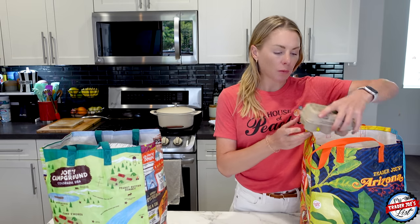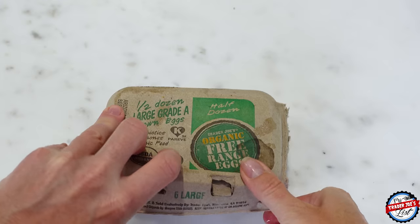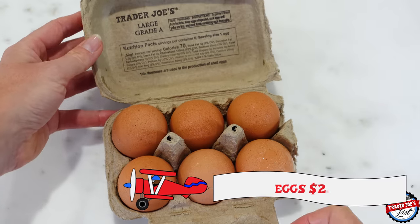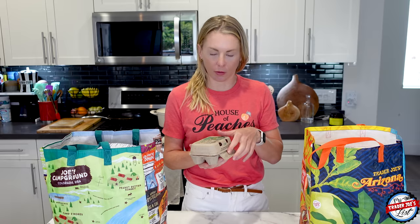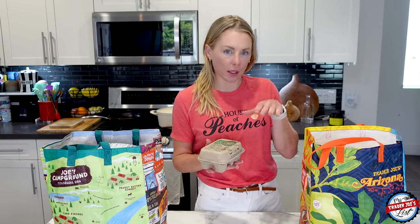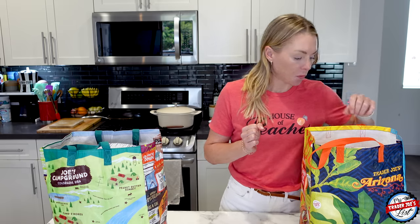So good. I got Simon some eggs. Did they all make it? Yes, they all made it. I did have to go through, like, always check your eggs. Don't just assume they're gonna be fine, because I had to go through like 3 boxes to actually find a complete pack of 6 that were not cracked.